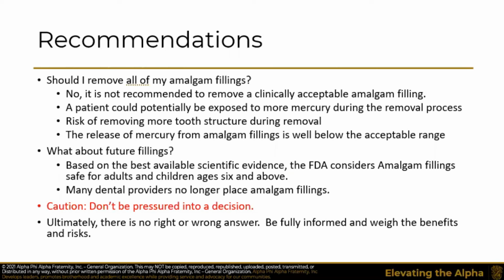So what about future fillings? You come in with a cavity and you're being offered the choice between amalgam and composite. Well, in that case, based on the best available scientific evidence, amalgam is still considered a safe material. So it really is going to be up to your best decision making along with your dental provider. And to be honest with you, a lot of providers no longer place amalgam fillings anyway, so it may not even be offered to you as an option. But don't feel like you're being pressured into a decision, especially if the fillings that you have in place are what we call clinically acceptable. There's nothing wrong with them. Ultimately, in this case, there's really no right or wrong answer. It's just a matter of you being fully informed and truly weighing the benefits and risks.